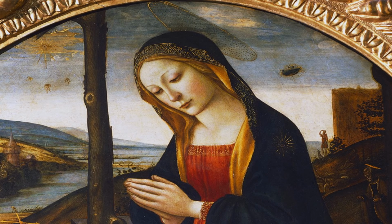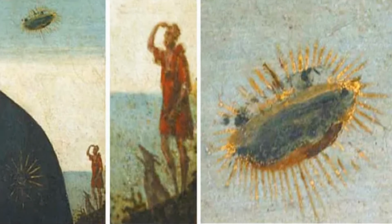John the Baptist, but it's not the central figures of the work that has caused so much controversy. This comes from a small spot in the sky above Mary's shoulder. On close inspection, it appears to be a domed metal craft and looks very much like a UFO. What's more, on the ground is a man staring fascinated at the object while his dog barks at it. Could this be evidence of an ancient UFO spaceship? Or was the artist trying to paint some sort of angel?